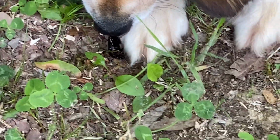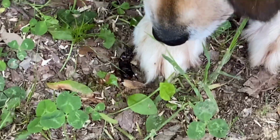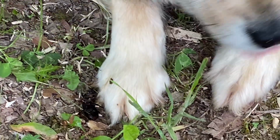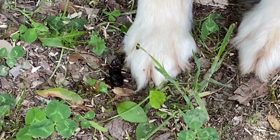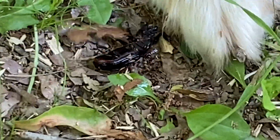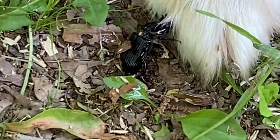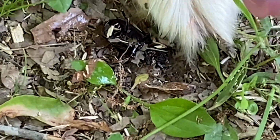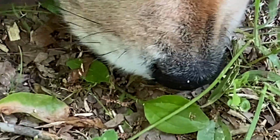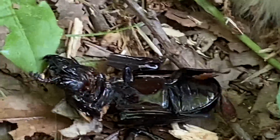Oh! Yes! And he's about to eat it. He's about to eat it. It's disgusting. Well, he cracked it again. Ew. There it is. He's fixing to die. He's trying to bite Teddy Bear. Oh my! Well, he's dead. No, he's not. Yeah, he is. Wait. Oh my goodness.